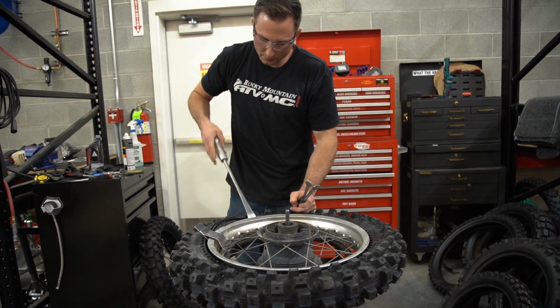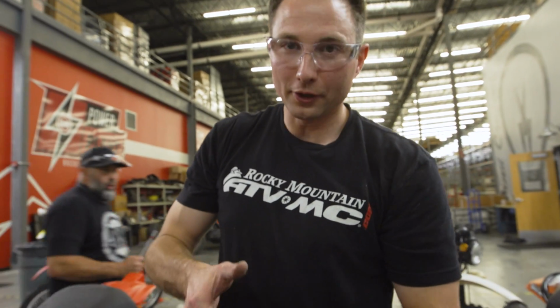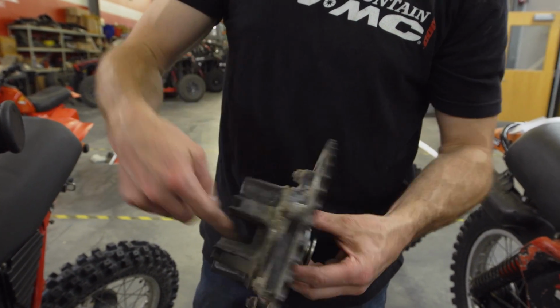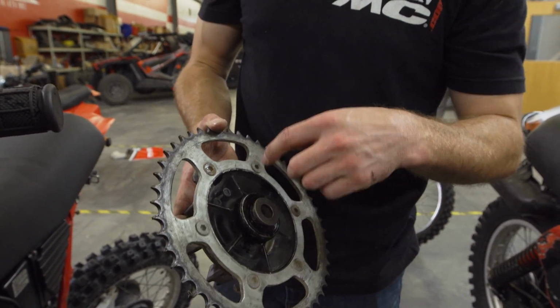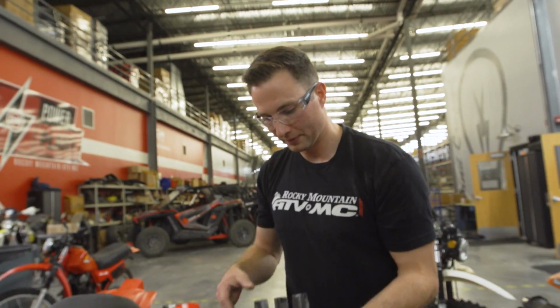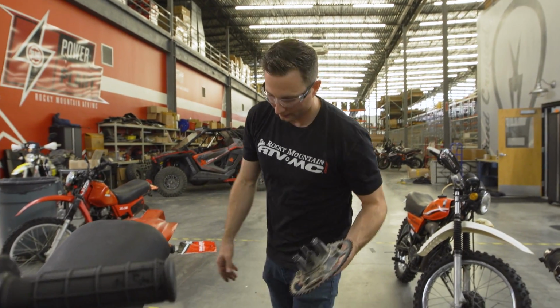And one for the money. This collar was on the inside. The outside collar was on the inside, inside on the outside, so the seal wasn't sealing against it. And no wonder that bearing went bad. So put a new bearing in, should be good.